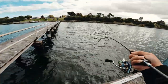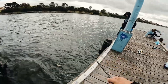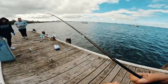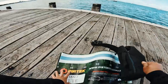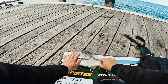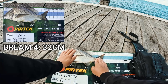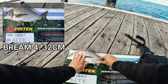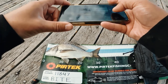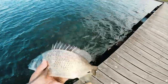We are on. Upgrade. One centimeter upgrade. Let him go out here.